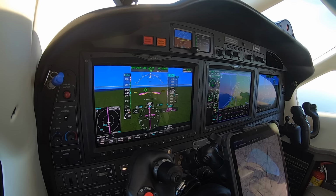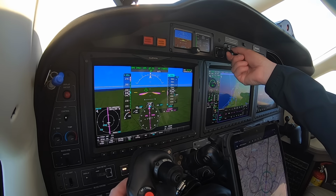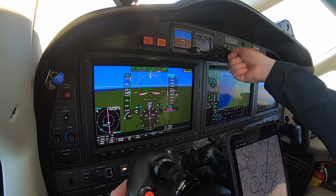Nine Bravo Zulu, fly heading 230 for sequence. 230, Niner Bravo Zulu.